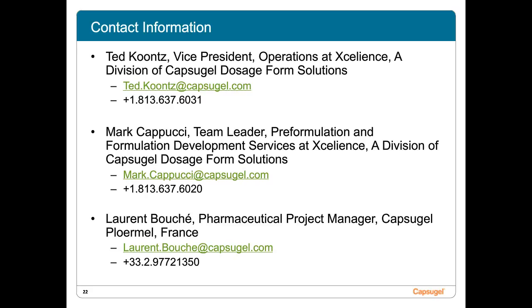Okay, another question. What kind of stability program is required for a phase 1 study in case API is filled into hard gelatin capsules without any excipients? What are the sampling points during the stability, months or days?